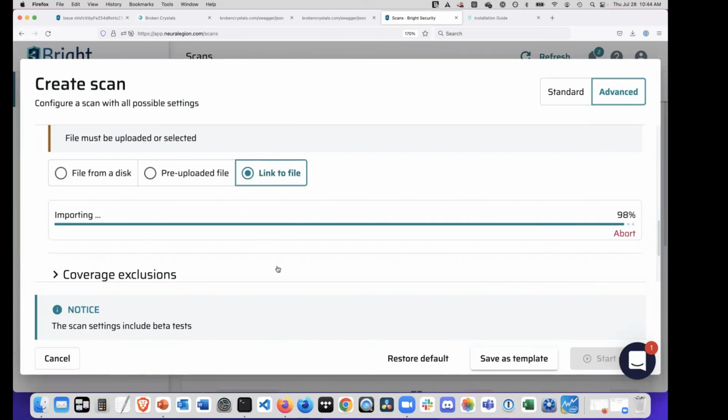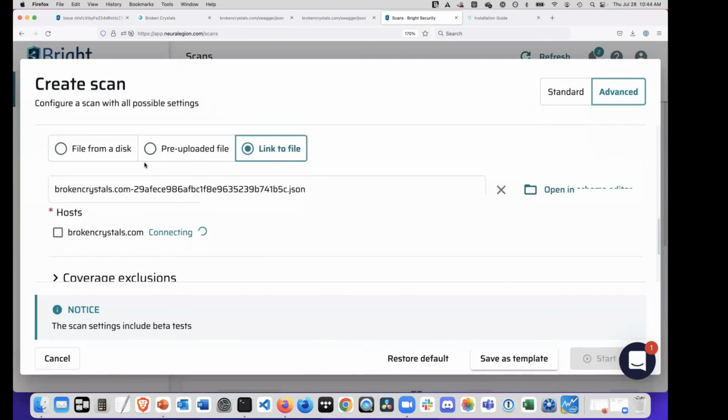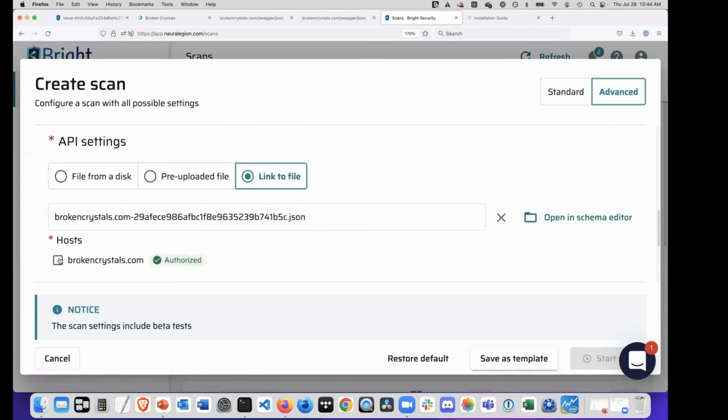Okay, do I want to do this? I want to update the existing file. Great. Okay, so it's going to try to connect. Oh, it did connect. That's so good. Okay, so see this here? See this here, Siggy? So you would click open in Schema Editor. And now it's going to show you.